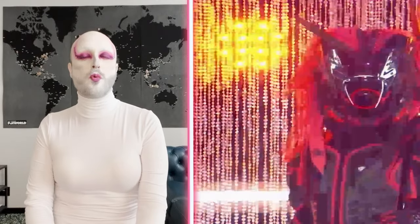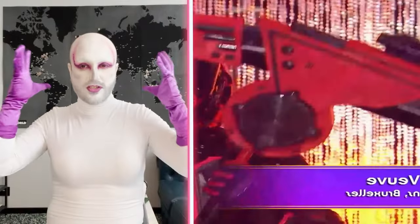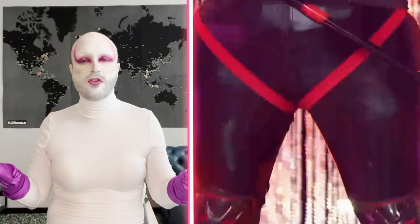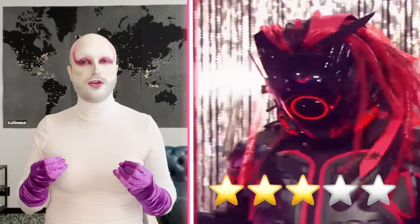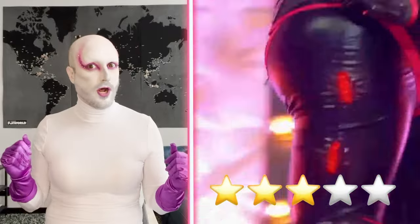Next up, it's Veuve, and Veuve is coming out in this red and black cyberpunk inspired outfit. She's got this giant helmet on and this padding all over the place. She is really giving you that futuristic Tron vibe. First, I will say that I do like this interpretation. I think it's really original and very different. I didn't necessarily see this for Veuve, but you know, work woman.